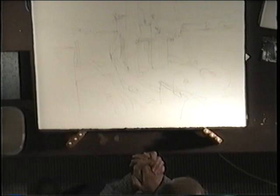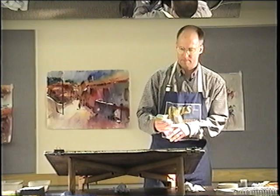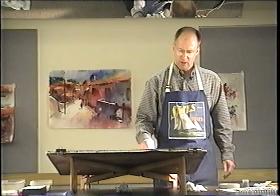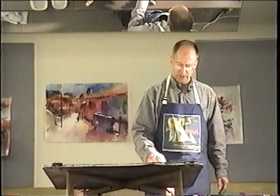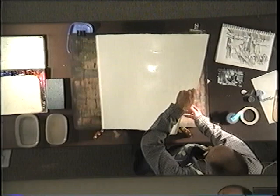Okay, let's do this. Let's squirt the back. I like to squirt the back and the front. This is the way I did all these. Some of them were done on dry paper, but I like this technique because it tends to make the paints flow, and you get a little softer edges right off the bat. This is 140-pound Arches cold press. No, Arches rough.